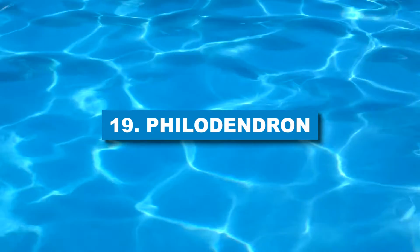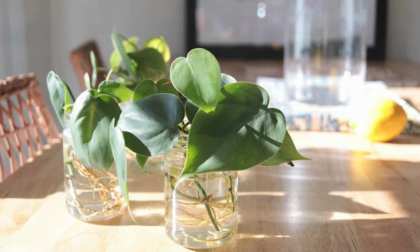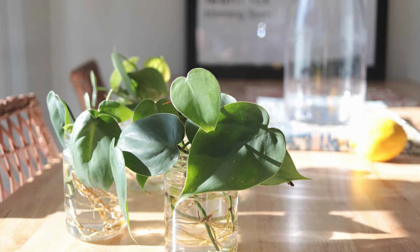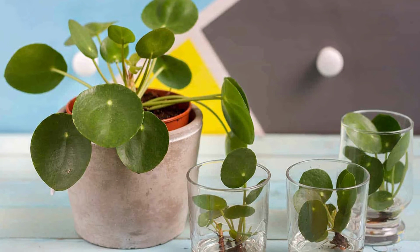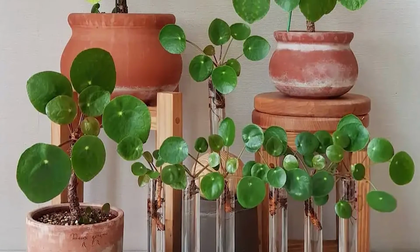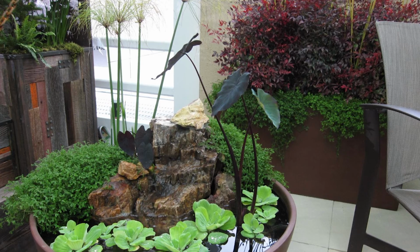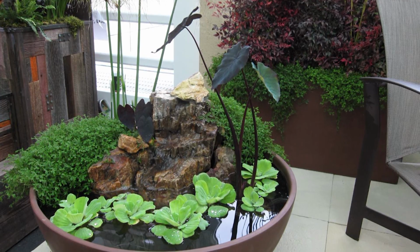Number 19. Philodendron. Philodendron is both beautiful and adaptable, flourishing in water as easy as it does in soil. Number 20. Chinese Money Plant. Last but certainly not least, the Chinese Money Plant offers round leaves that give a whimsical flair to your water garden. So there you have it, folks. Those are our top 20 picks for your indoor water garden.